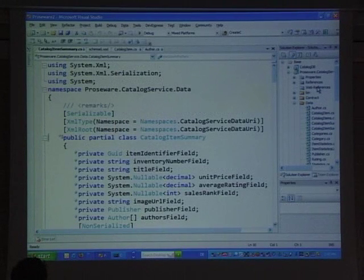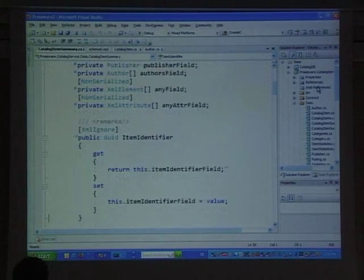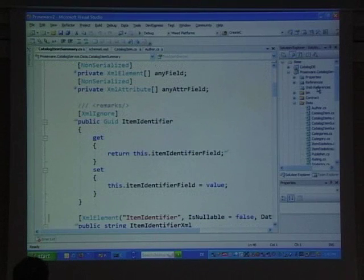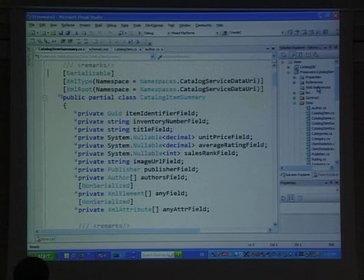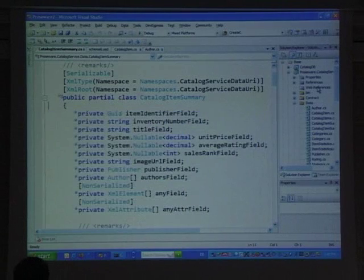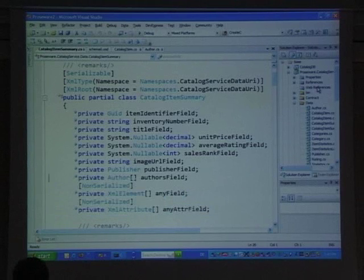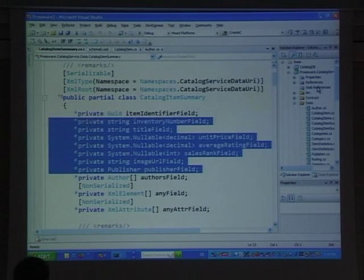Here's the catalog item summary, which is a short description of a catalog item. Private fields, and here I have all the identifiers, and mind that I have a different representation of my internal data as opposed to the outside data. All these fields here are serializable. This is what the binary formatter sees, right? Except those two last fields, which are explicitly non-serialized because it can't handle XML. So the binary formatter would see this.